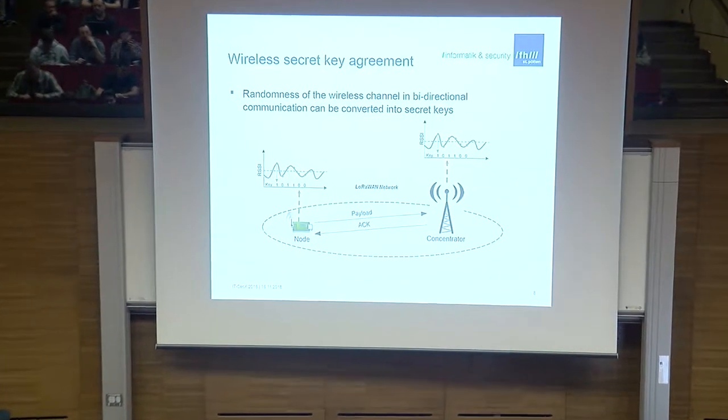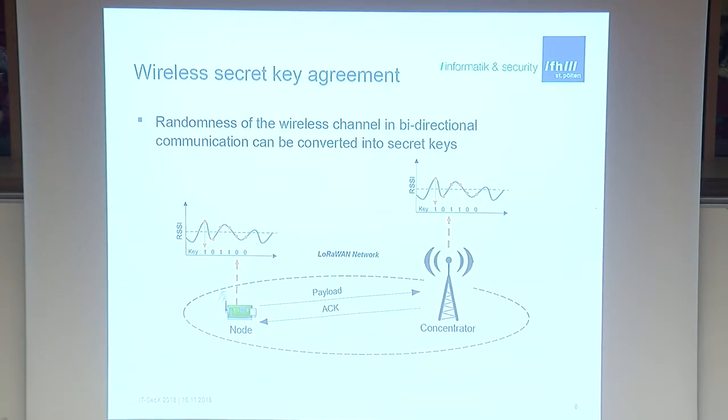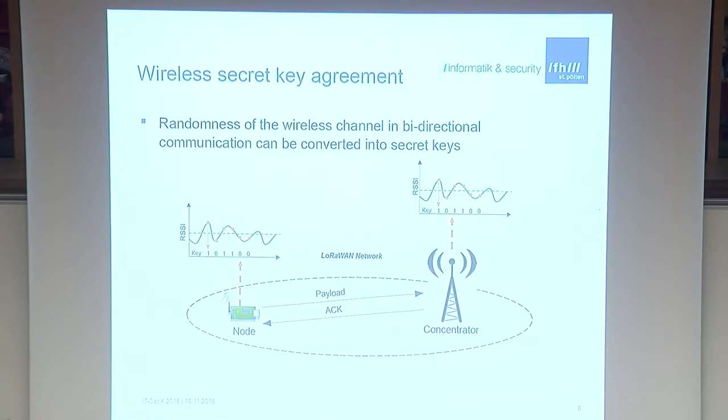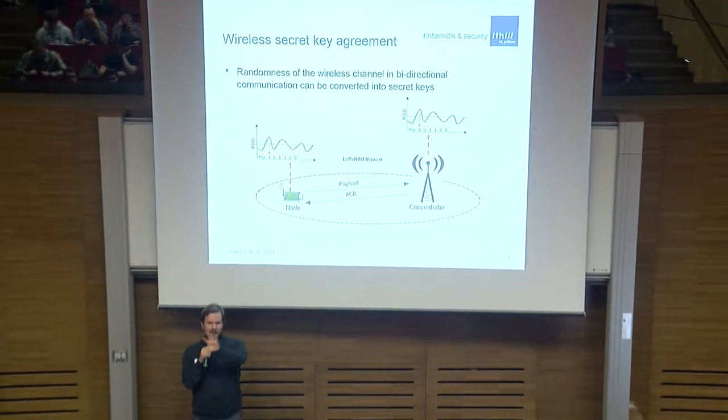I would say we would go through this a little bit slowly, so that everybody can catch up. First of all, we need to understand that the properties of the wireless channel are random. For example, in this room, you would maybe say, okay, we are all standing, sitting still. Nothing happens for, let's say, wireless signals.